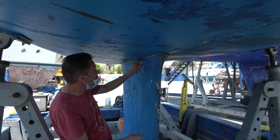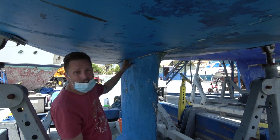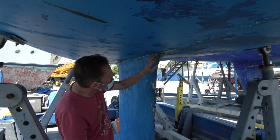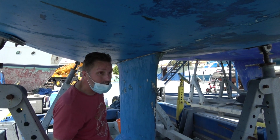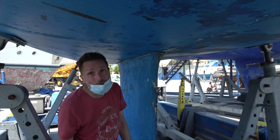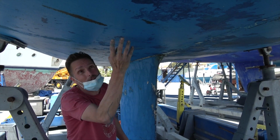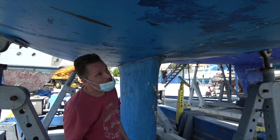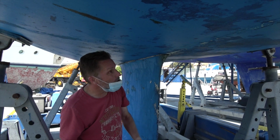And then within here I've got a little bit of rust, just a tiny bit. The sealant had started to split out, so I'm going to replace that just to make sure it stays nice and sealed. All in all, given the age of this boat and everything, we've done a good job. We took it down two levels of paint deep two years ago, and she did a phenomenal job because it's really helped to keep it nice and clean.